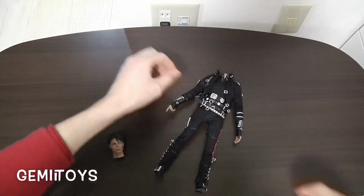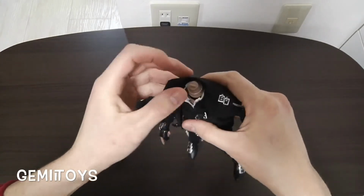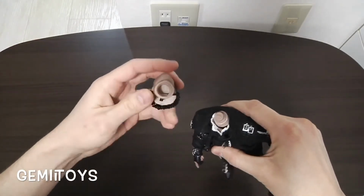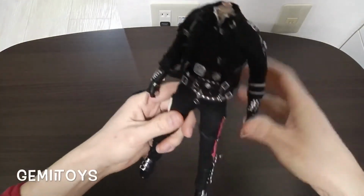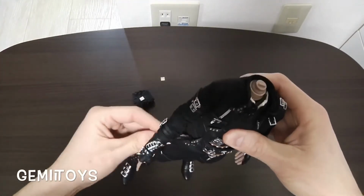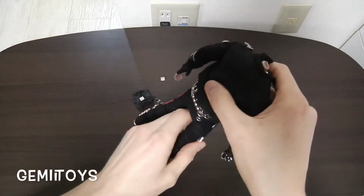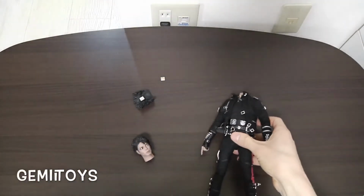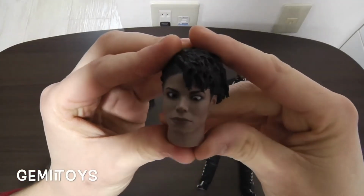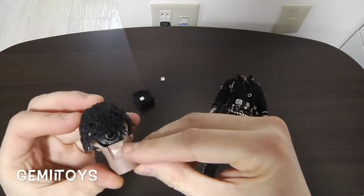Well, I tried popping off the head, as you usually can, and instead of popping off the peg, it popped off of this thing. That's never happened to me before, but nothing that can't be fixed. Like I said, it's an older figure. It looks like it's a figure that had just been stored somewhere and nobody ever used it, and it's just aged in the box. Perhaps. I'm just speculating here, but it seems that way.